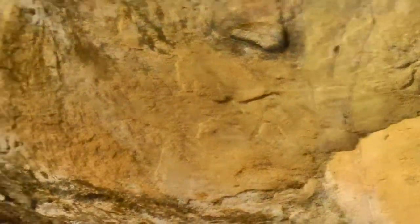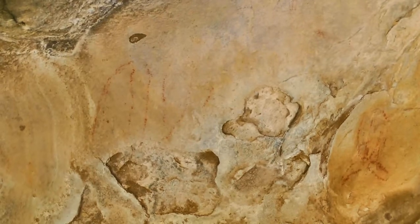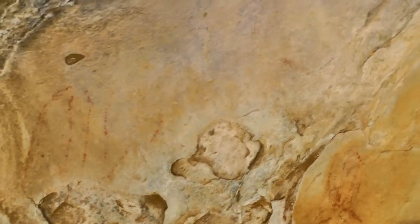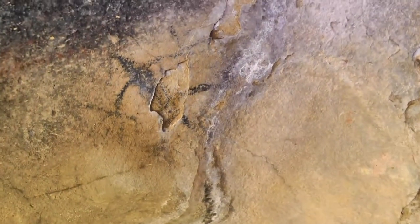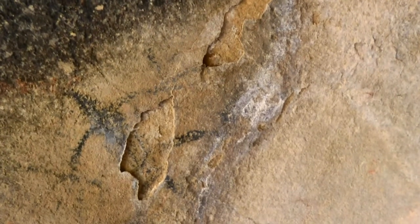Okay, let's turn around again and find some other symbols that have faded in time. Right over here, you can see up there that there were some symbols. Again, those are faded in time. You can just barely see them, but oh my goodness, look at this. Right up here, I didn't even notice this before. Look at that symbol. And my initial thought was, oh my goodness, here is a second swordfish.